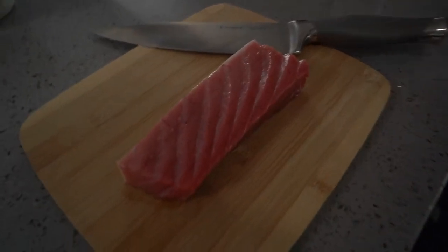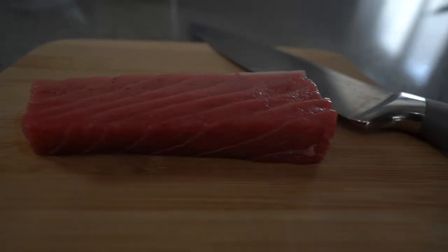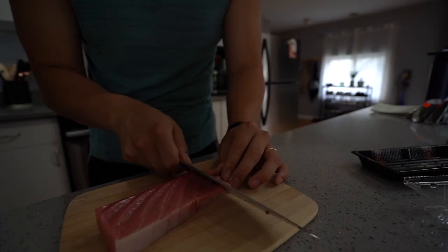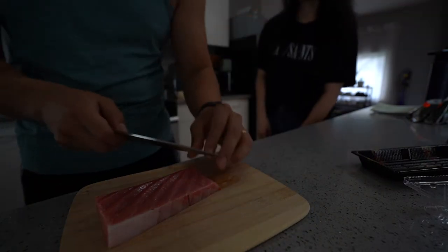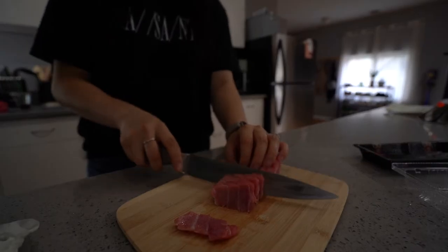Okay, so while we were at H Mart, we actually got some tuna bluefin belly. Oh! Oh man! How fire does this tuna look? Dude, it looks so good. It does look good. I'm really so excited. I don't know how to cut it like a chef, so don't judge me, okay? Sauce? Mm-hmm. There's wasabi.